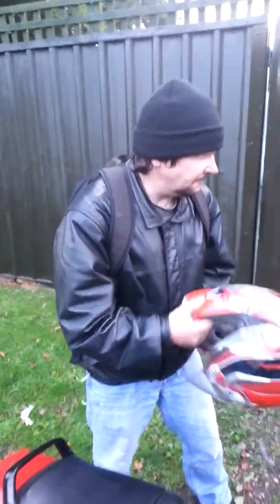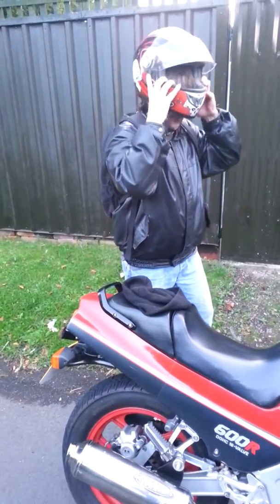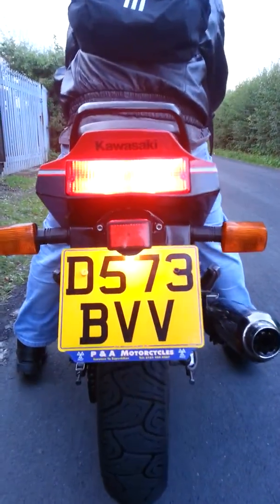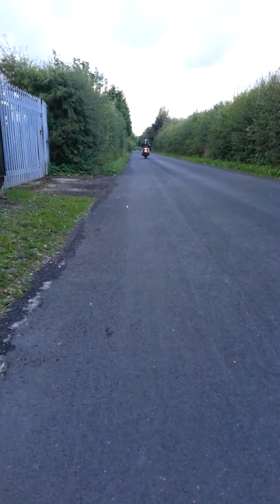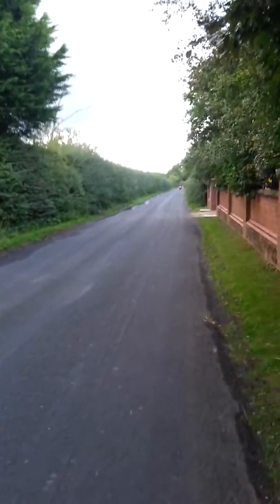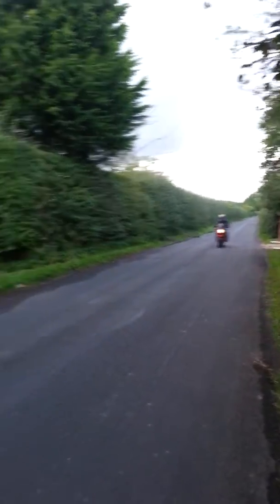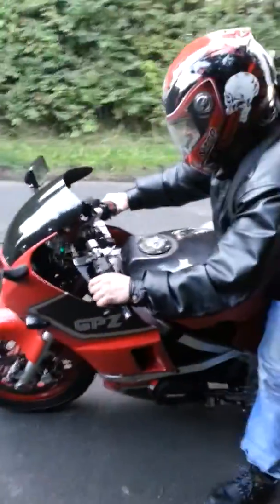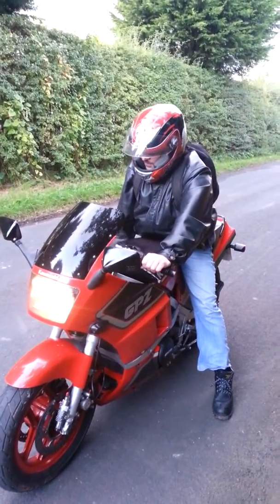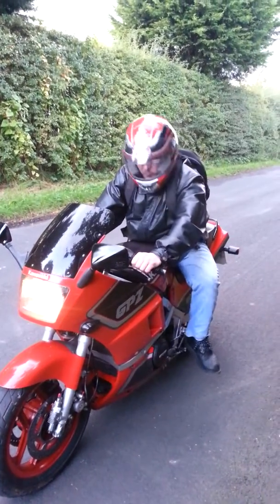Right, I'll don my lid and let's go and play ball. There she is, 1987 Kawasaki GPZ600R. Looks and sounds just like it did when I was a kid.